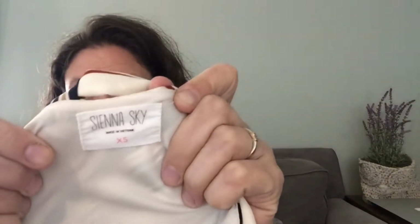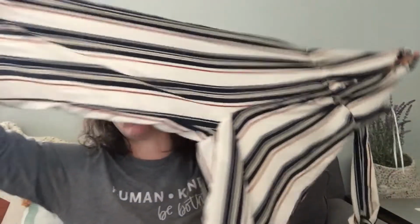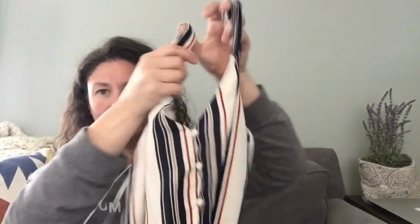This, I don't know this brand, Sienna Sky. It is an extra small. I do prefer to pick up larger sizes, but you know what? This was so cute. It's a jumper, or what do we call that? A jumpsuit, and it's sleeveless, and I've sold 1 or 2 jumpsuits recently, so I thought that was a pretty good pickup. Most of these were priced at like $1 or $3.